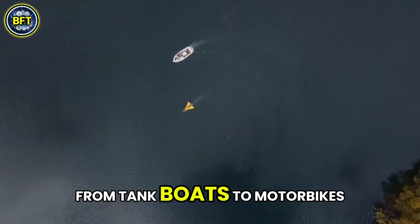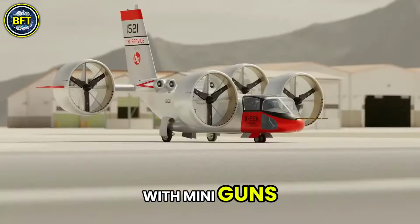From tank boats to motorbikes with miniguns, these machines seem to challenge the rules of physics.